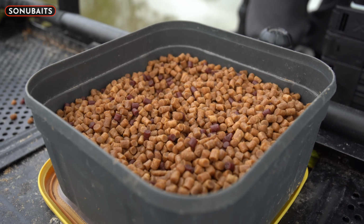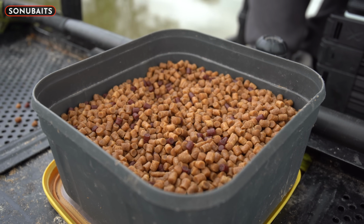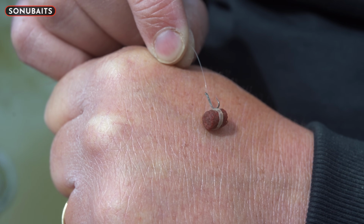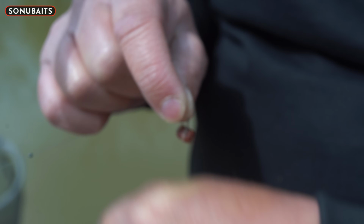Probably one in every, I'm going to say, 1 in every 20. It's a nice little red pellet, and what that does in turn is give you another hook bait option. Yeah, I'm a big fan of putting either a pale pellet or a red pellet over where I'm fishing. It can be a massive standout bait, and that's what we've done with this.